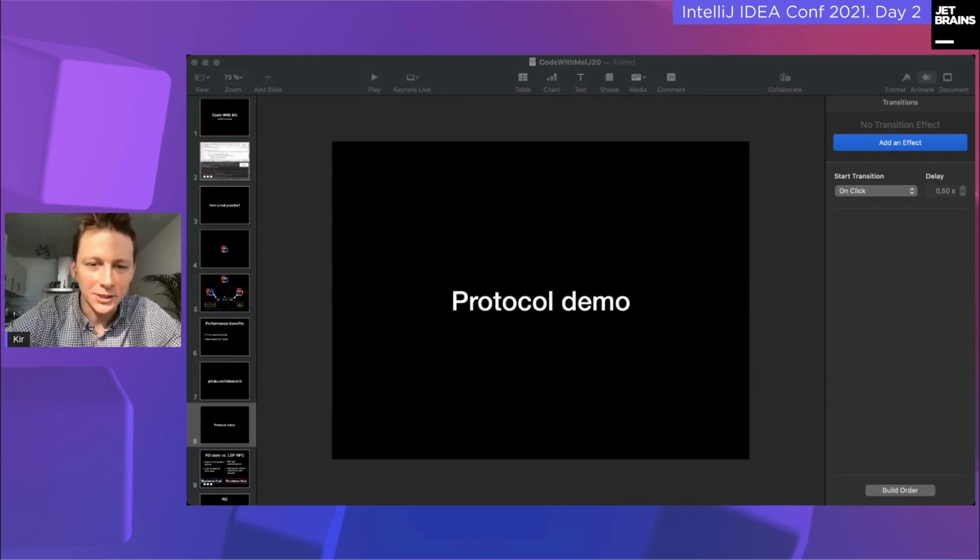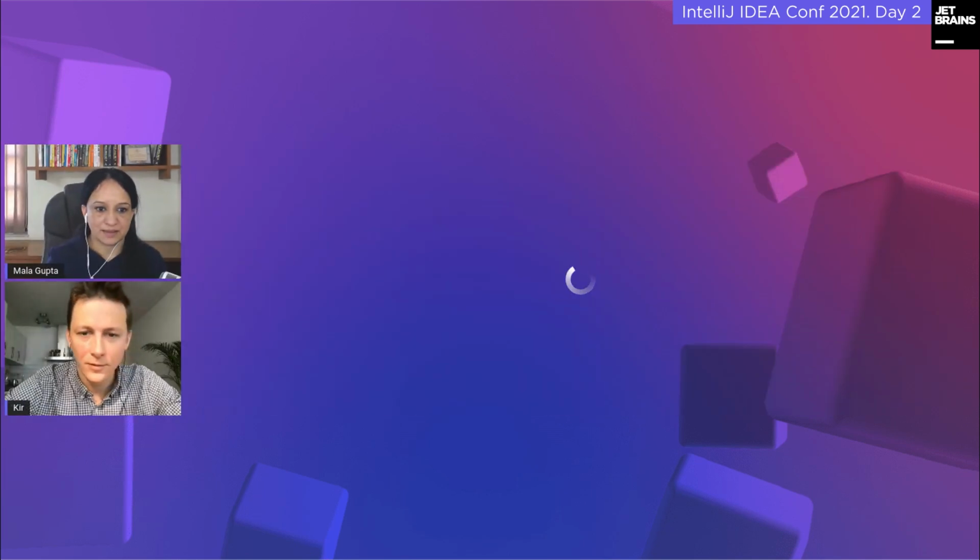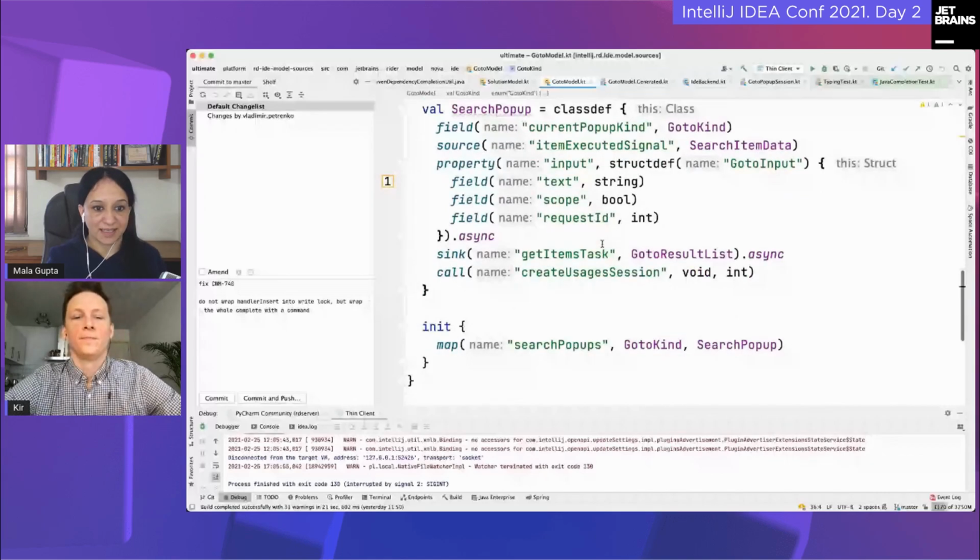Do you see my screen? Do you see the IntelliJ? I hope, yes. No, Kirill, I still see your presentation. You see the presentation. Oh, okay. Good. Is it fine, right? Yes, I can see the IDE now.